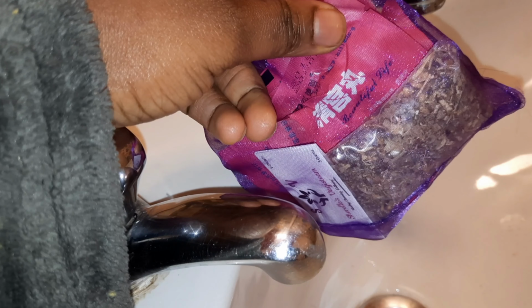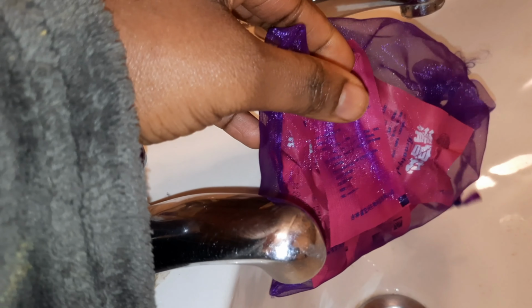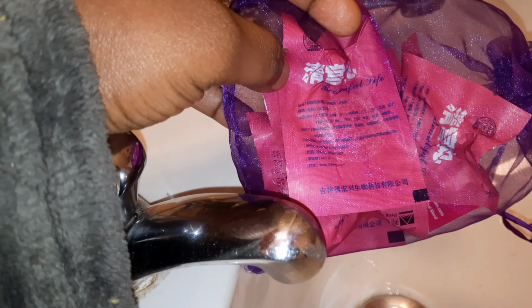If for instance you try the pearl and you were unable to keep it in, you couldn't use it because you're feeling a little bit irritated or uncomfortable with the pearl, then you can switch to the steam, all right? So if you want me to make a video on how you can use the steam, then please drop it in the comment section below and I will make a video about it.